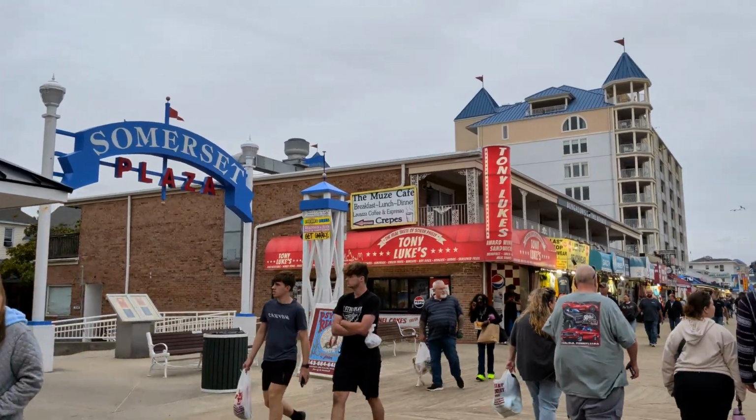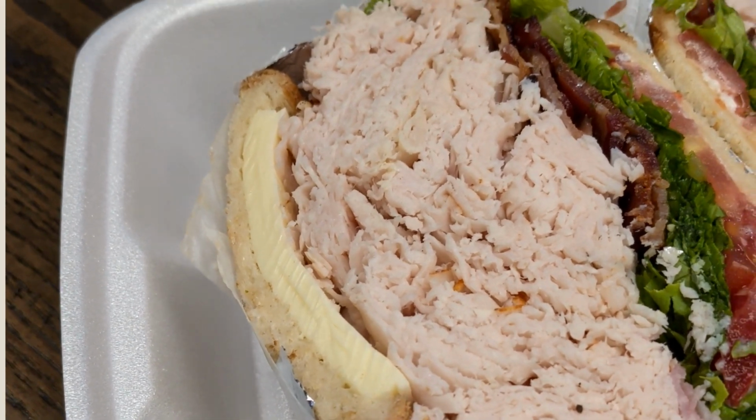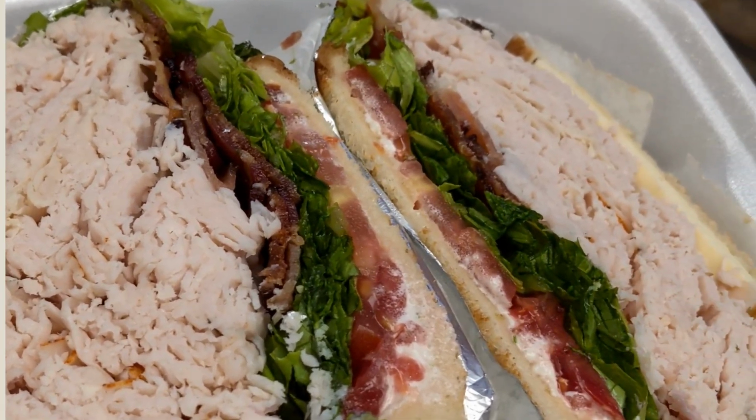We continued walking and I started to get hungry. I wanted to check out the Deli man over at the Seaside Deli. We took a bite and wow, this is the biggest turkey club ever!